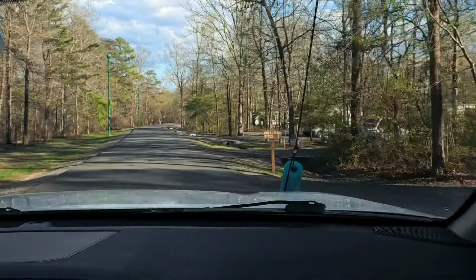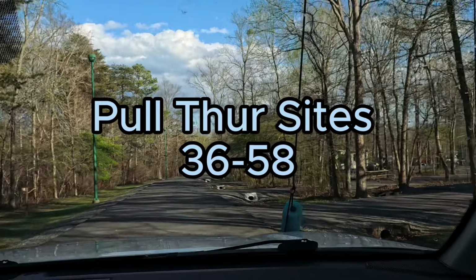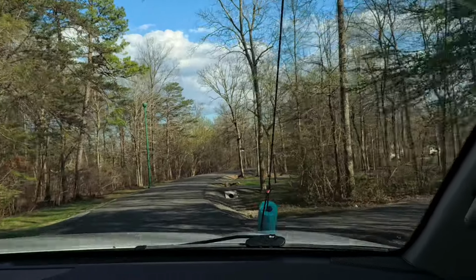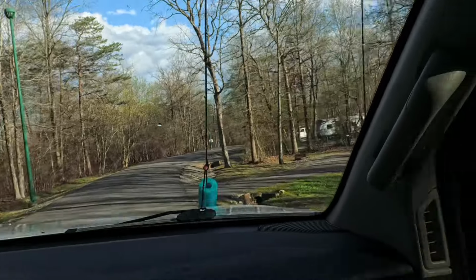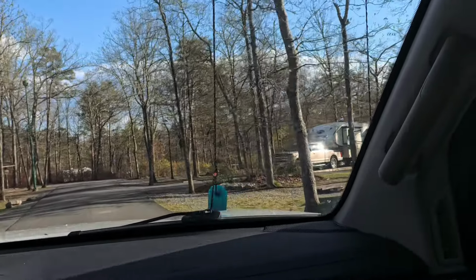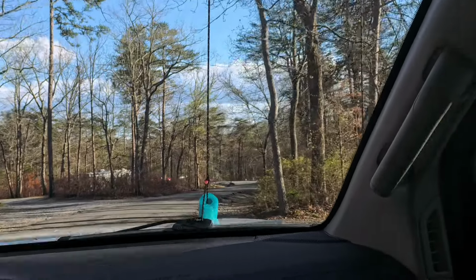You can see this is the pull-through site, which is 47. No, it's actually 36, which is confusing if you're reading the map, because 36 is clear at the end down here, and you go all the way up to the top, which is the last one here. Does that make sense? So you go from 36 to 47 to the top of the hill, and then you come back down and go to 48 through 58, which is the second row.